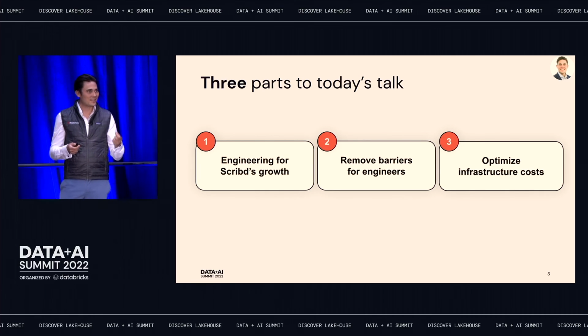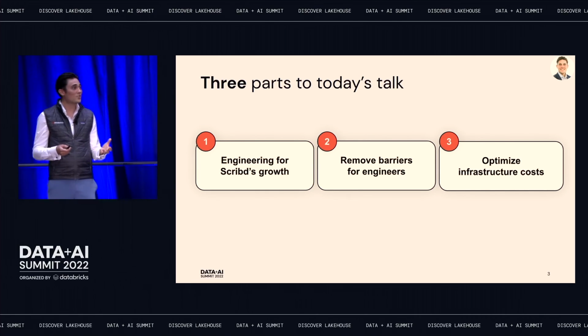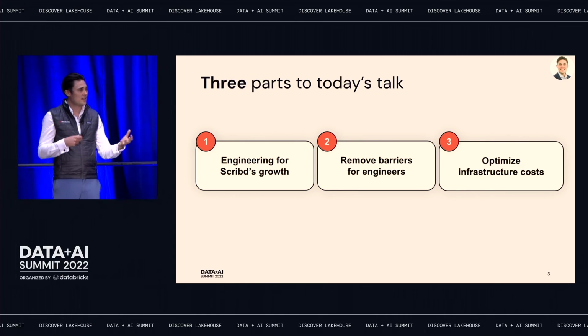And then finally, there's this last piece around optimizing the actual cost of your infrastructure, whether that's the AWS bill and the compute or services like Databricks. There are some really good practical tips here on what this actually means and how you can make sure you communicate that through your organization.